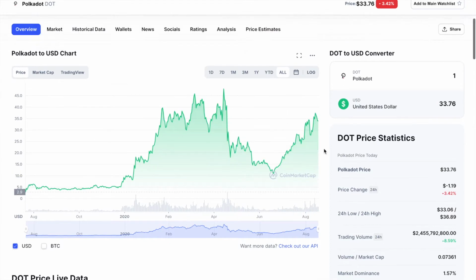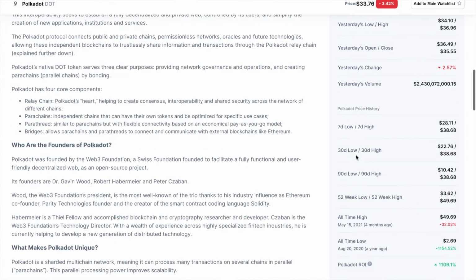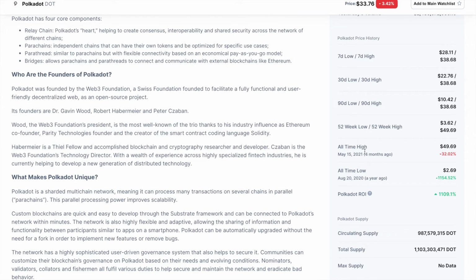Polkadot is currently sitting at $33.76 as of today, which is September 17th, 2021. Its all-time high back in May was $49.69, May 15th, 2021. This was when Bitcoin was high and cryptocurrencies had a lot of momentum. So pretty much, it's lost half of its value. If you buy some right now, there's a very high probability that you will double your money, all right?